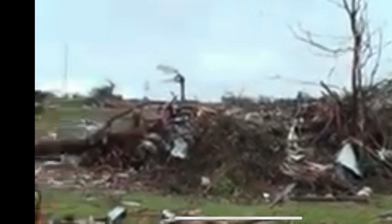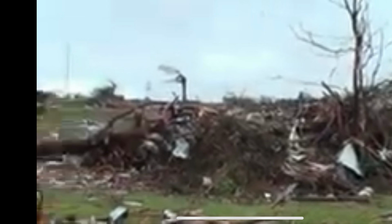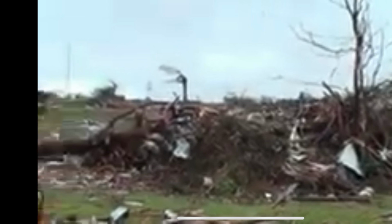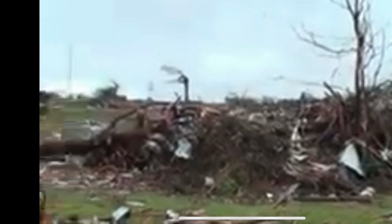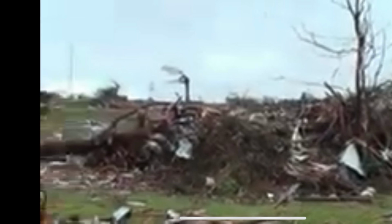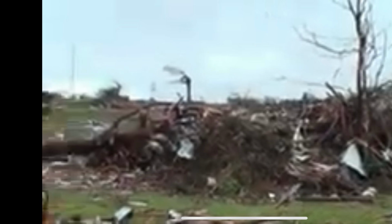So, what does this tornado tell us? It could have been even worse if it had hit major populated areas, like thousands dead type deals. So, while it didn't hit the major population centers, it was still the deadliest one of the outbreak.